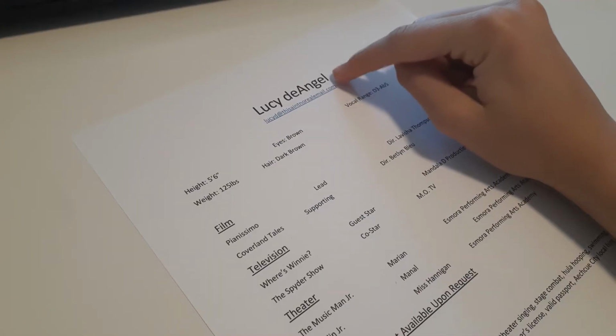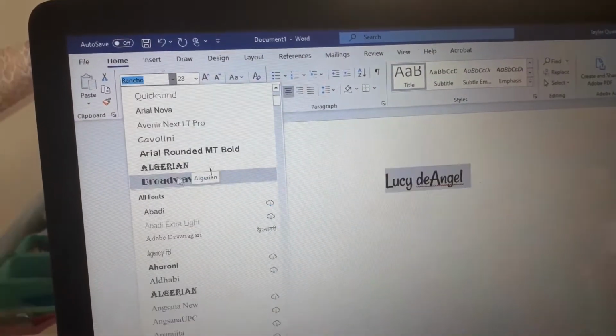To begin, type your name in big letters at the top of the page. When choosing a font, and this goes for the entire resume, choose something simple and readable. I don't want to see none of this.